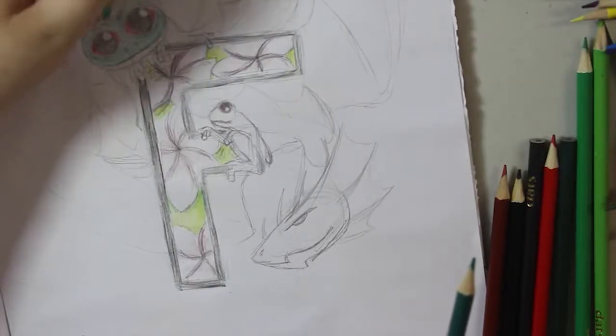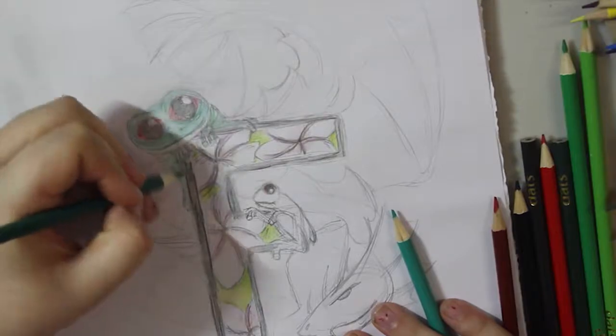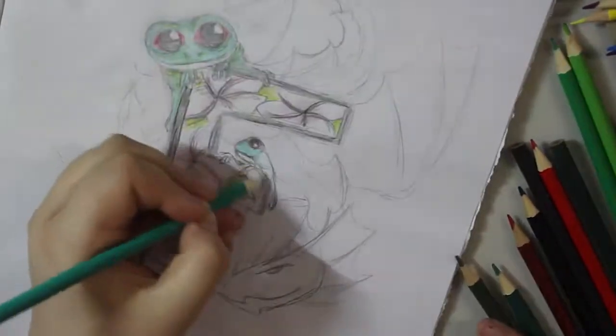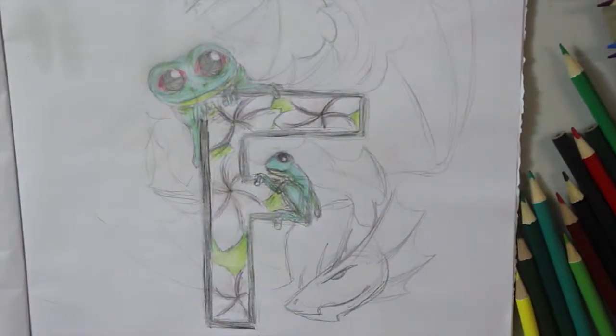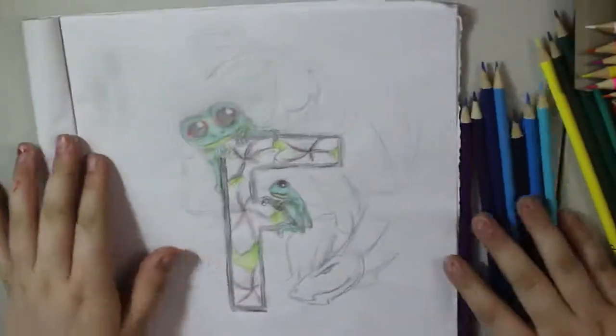Like, you could really hardly see them. You could probably see them better on camera than you can in real life. That's how bad they were. And you also couldn't add a darker color on top of the lighter color, because the lighter color was just already there, and it didn't like being overput. And it was just really annoying.